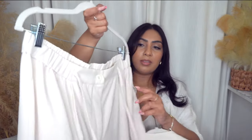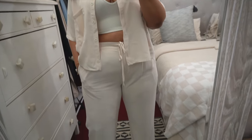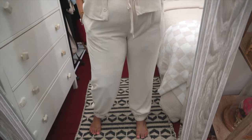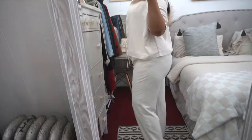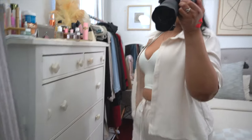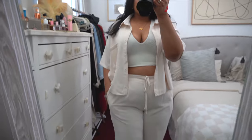The pants are so cute. They are a jogger style. I love them. I think this entire outfit is so fun, casual, comfy, but chic. You look so put together in this, but you're really comfortable the entire time. And of course, you can mix and match these pieces and wear them separately.